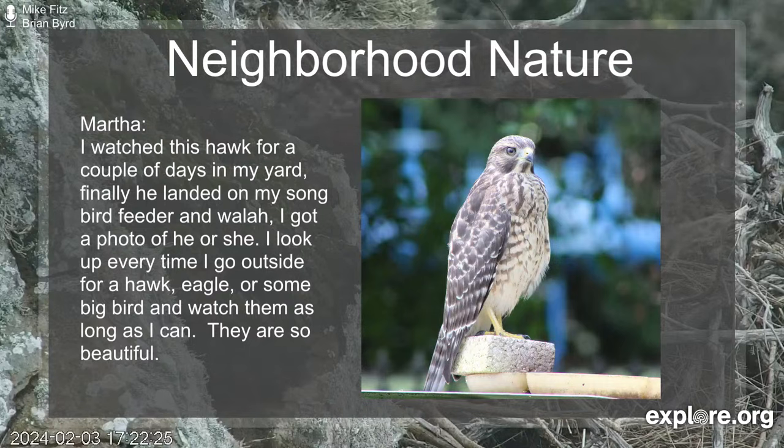I was wondering, Brian, if this was a sharp-shinned or a Cooper's hawk. I'm terrible at identifying those two birds. I think this is a juvenile of those species, though. So if maybe one of our more knowledgeable bird watchers on the cams can ID that bird for us, that would be awesome. A couple more to share, though.